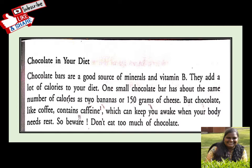Chocolate bars are a good source of minerals and vitamin B. They add a lot of calories to your diet. One small chocolate bar has about the same number of calories as 2 bananas or 150 grams of cheese. But chocolate, like coffee, contains caffeine, which can keep you awake when your body needs rest. So beware, don't eat too much chocolate.